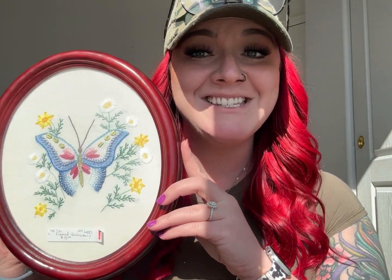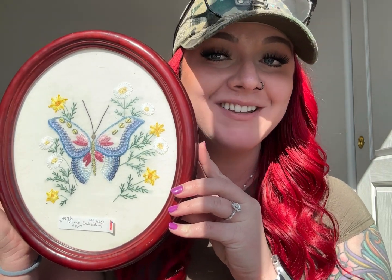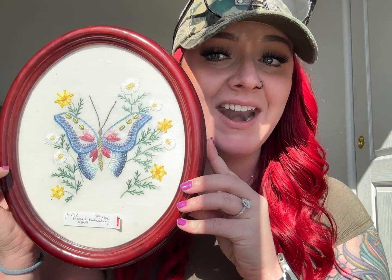But I'm debating on what I want to show you guys first. I guess it doesn't really matter because you're going to see everything. So let's start off with this guy right here. This is not a plate, but it is definitely decor, and it is very much giving grandma. Again, that is 100% my aesthetic, and I just love it.